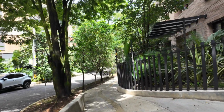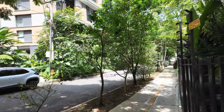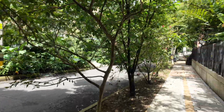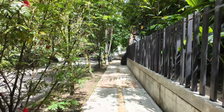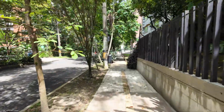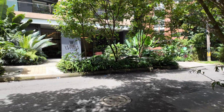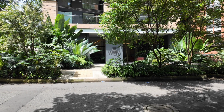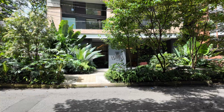But for those who want to be in the action and out of the action, this is the neighborhood right here. Okay, because it's a bit of a hill to climb, but still, if you want to be close to the restaurant district, Provenza, Parque Lleras, then this is the neighborhood where a lot of people come to. Another hotel right there, La Terra Hotel in Provenza.